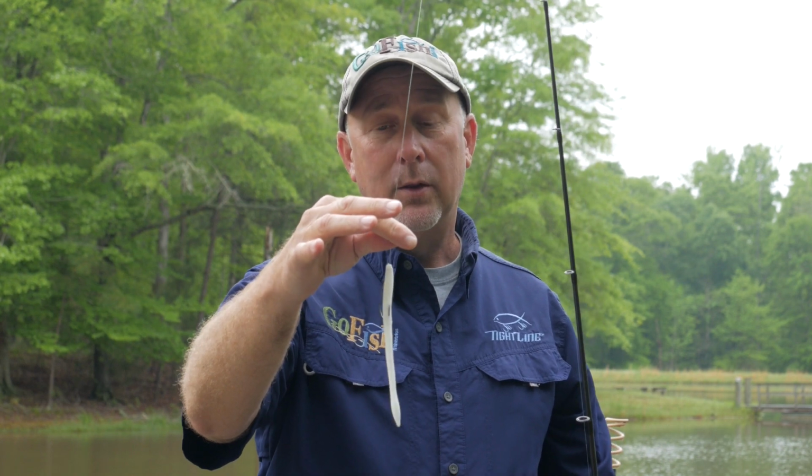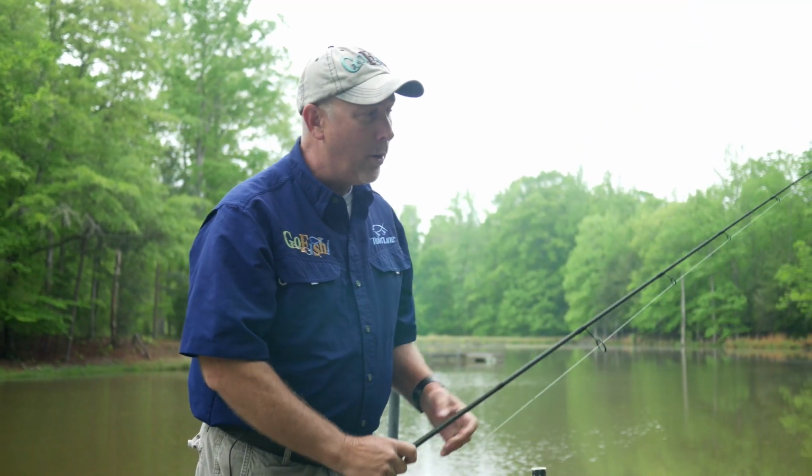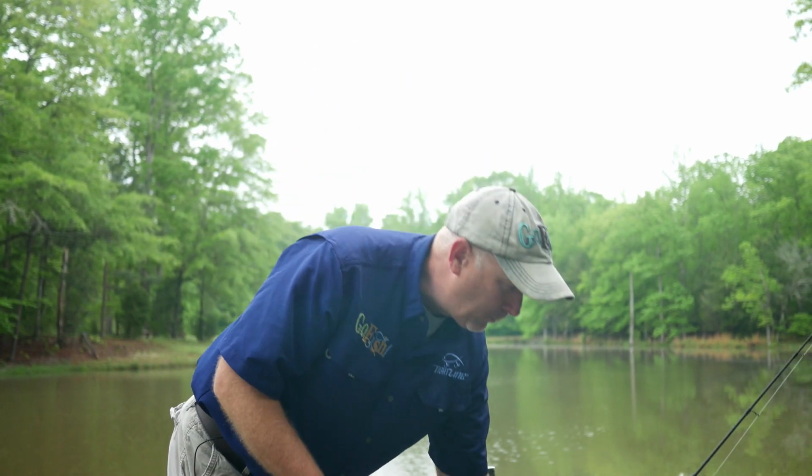And I'll teach you guys how to throw it in a little bit, but we just throw it out and jerk it a couple times, let it sink. Looks like a dying bait fish or something like that. And then I've got a topwater bait, a popper, and a small crankbait on that I can search with. So those are the baits we're going to use today and start with and try to catch some fish on a new lake, so stay with us.